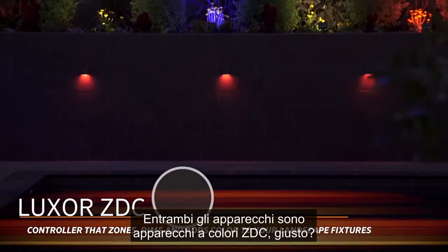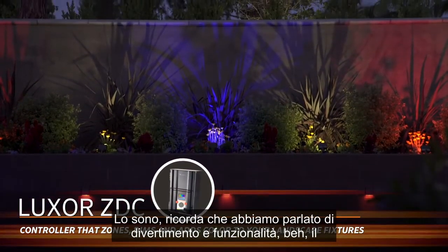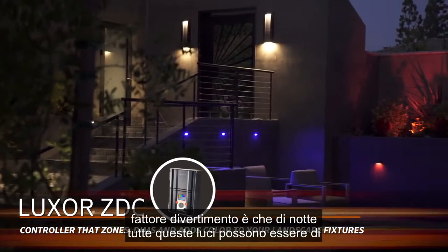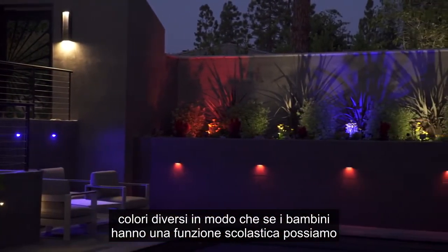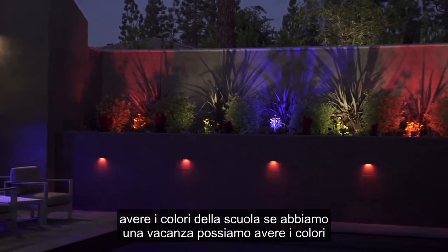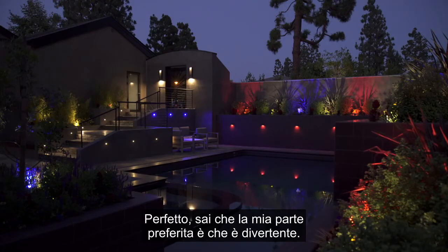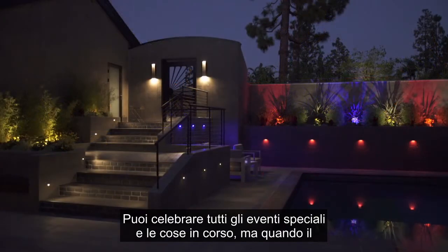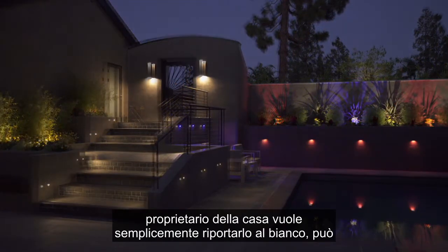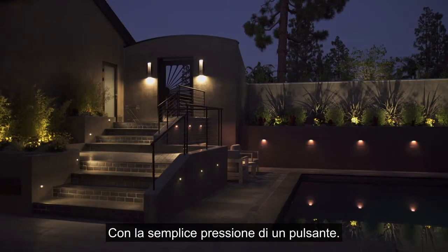Both of the fixtures are ZDC color fixtures, right? They are. Remember we talked about fun and functionality? Well, the fun factor is that at night, all of these lights can be different colors, so that if the kids have a school function, we can have school colors. If we have a holiday, we can have holiday colors, and they're all programmed in the phone for the homeowner. My favorite part about that is it's fun. You can celebrate all the special events and things going on. But when the homeowner wants to just bring it right back to white, they can always bring it back to white. One push of a button.